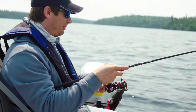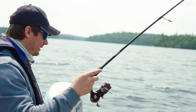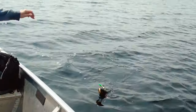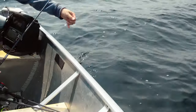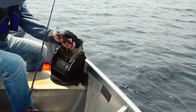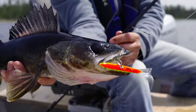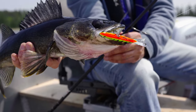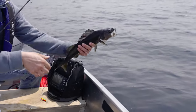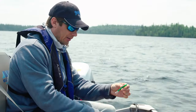So how many drops is this now? What are we at? 5? Oh yeah, this is nice. This wouldn't be a bad one to eat. Look at that one. Yeah, that's a really cool one. See, it just popped the top of the lure right there. Very cool.